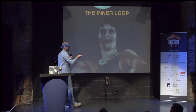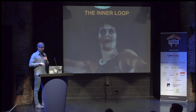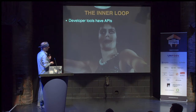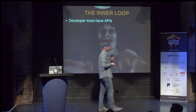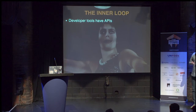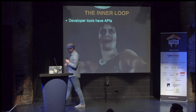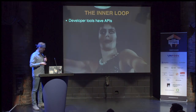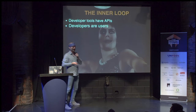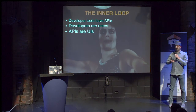Because we know that you're in an inner loop of iterating on how to get your projects out the door, on how to learn the things that you need to learn. Inner loops don't get a lot of respect. Not in my experience, anyway. Developer tools, we don't talk about it, but they have APIs. We know that because we use them. Fairleaks maintains one. It's good. And what does API stand for? Application Programming Interface, okay. So it is an interface, but we're the ones using it. We're developers, not users. Developers are users, though. We're actually users. And so that means APIs are actually user interfaces.